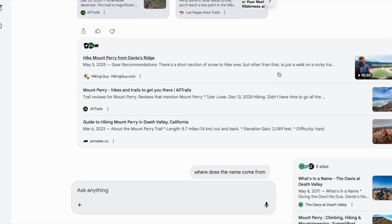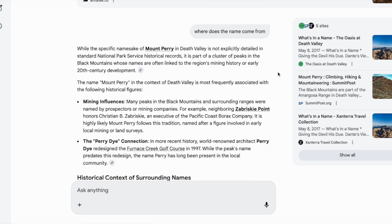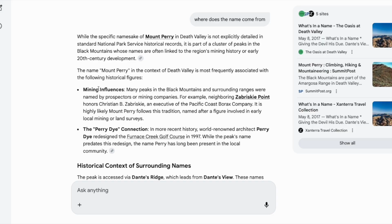Okay, let's cruise down. I think there was one more question. Where does the name come from? Mount Perry. It's kind of a little ambiguous. They didn't really tell you. They just think that maybe it came from mining influences, like the Black Mountains and the surrounding ranges were named by prospectors or mining companies.